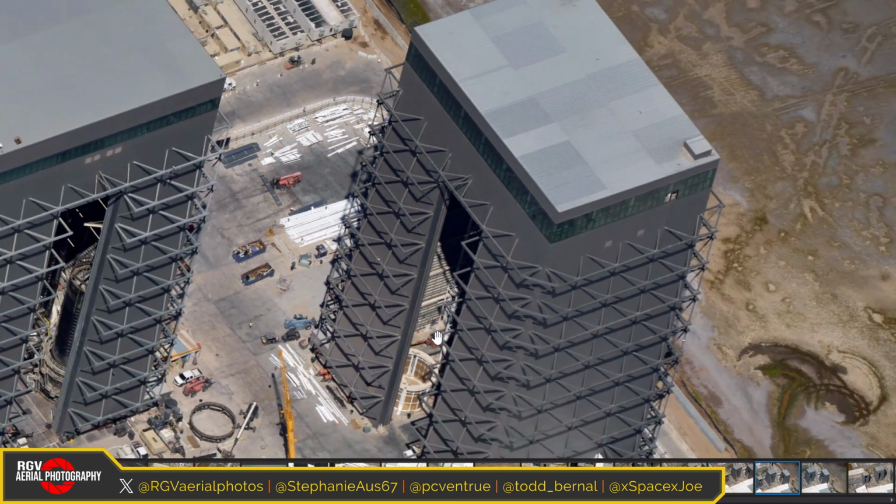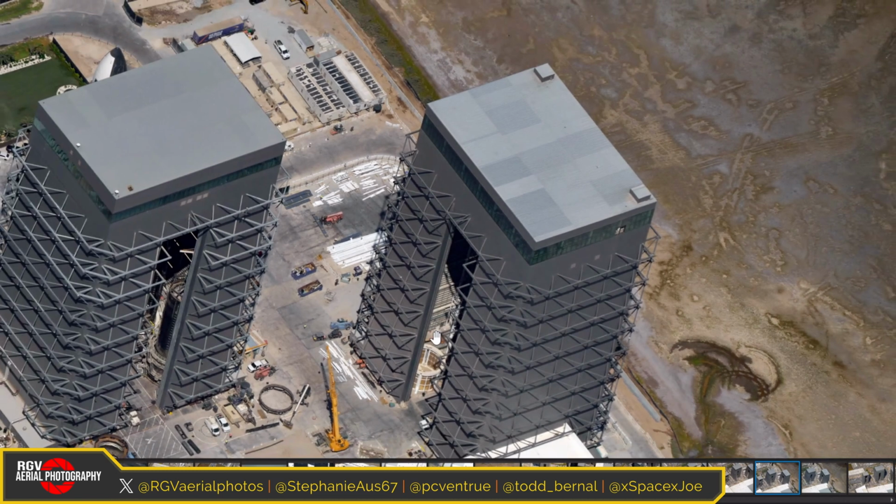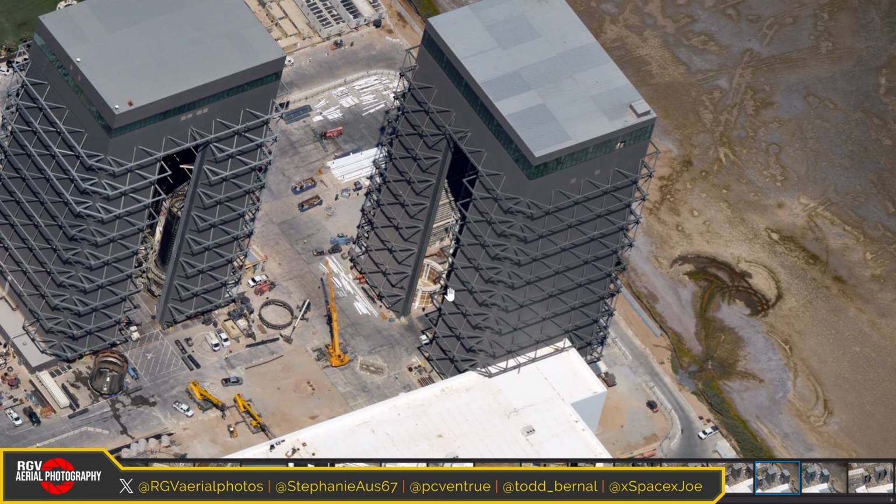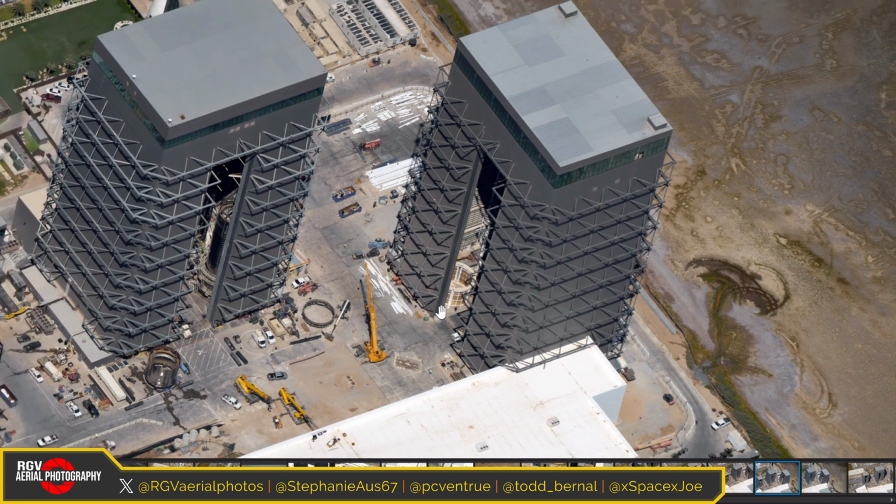Yeah, I would agree. It looks like they're going to build the permanent structures and then fill in what they need, but it won't be all scaffolding like we're seeing in high bay right now. Yeah, we'll get to that in 1 sec.